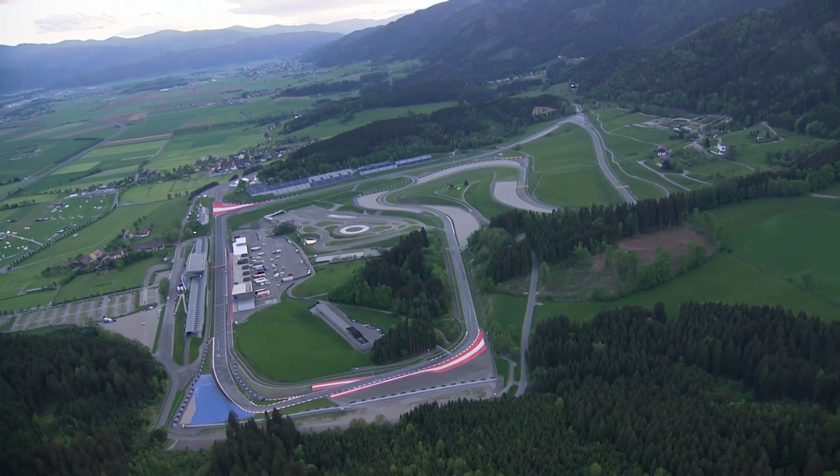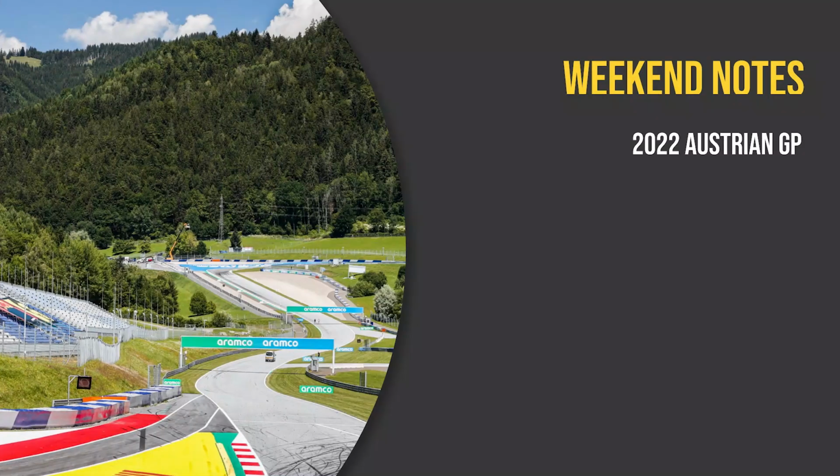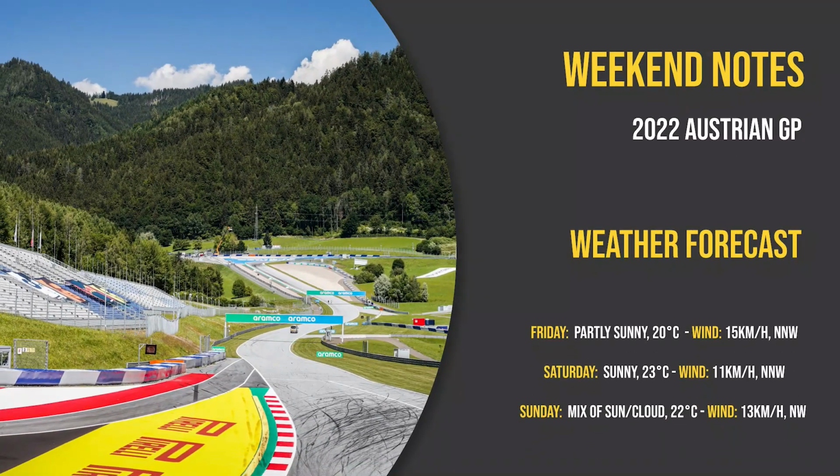Kicking off the weekend notes will be the predicted weather forecast for Spielberg. The good news is that we should be in store for a clear weekend, but a milder than expected forecast for this time of year. The high will be on Saturday with it reaching 23 degrees, while Sunday features a slight chance of showers, but otherwise a clear day is in store.